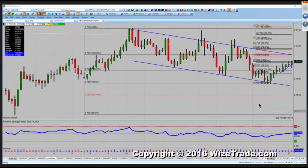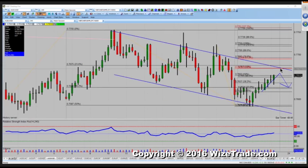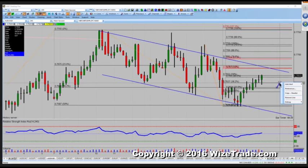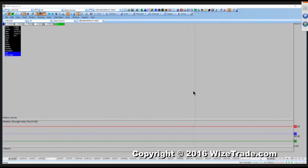Okay, so resistance will be up here. Let's see where support is. We drew this yesterday, so we've been grinding higher. Support for the Aussie. Okay, if I can just get this blue line, there we go. All right, let's figure out where support is.